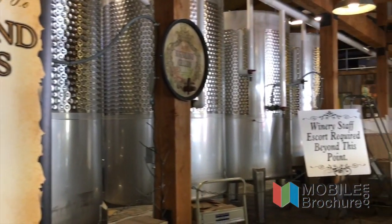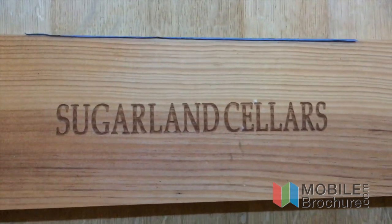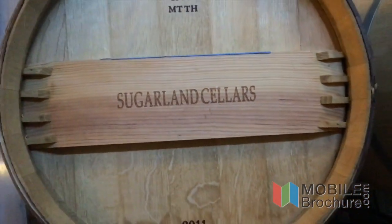Tell me everything. I want to know it all. All right, so a lot of people will ask questions about why we're called Sugarland Cellars. So when they settled the area, there were sugar maples everywhere, and so that name just kind of bled over. But that's also why you see a lot of pancake houses around, because there were sugar maples everywhere. We do about 80% Tennessee fruit, so we're all about local farmers and local fruit.